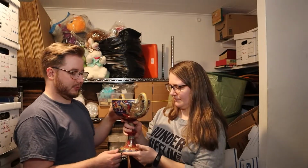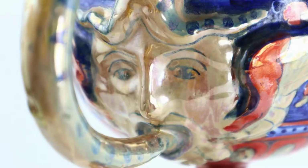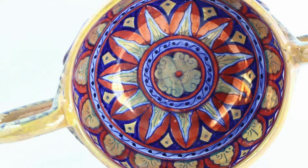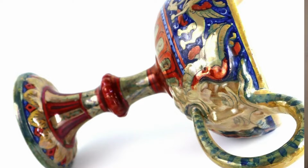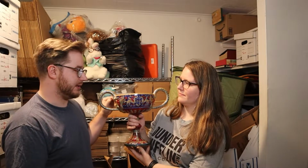So currently we're working with a rare art appraiser to get a value on it, and we'll cut to a different camera view so you can see it up close. But essentially this was made in a studio in Italy in the late 1800s. The artist who made it died shortly after, and his son continued on the business. The son has had pieces sell for $500 to $1,000, but there's very few pieces made by the original artist.